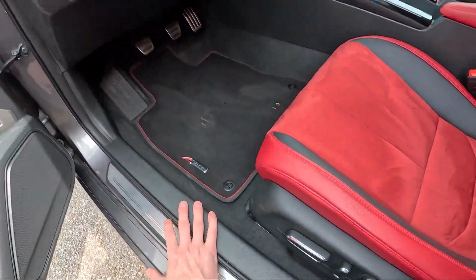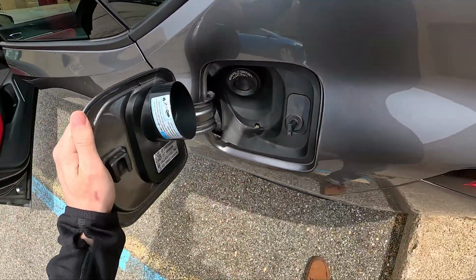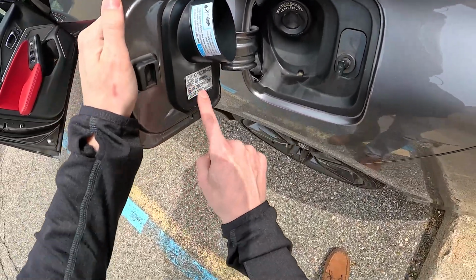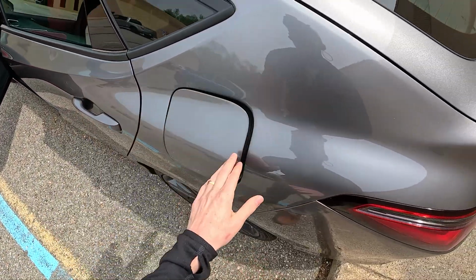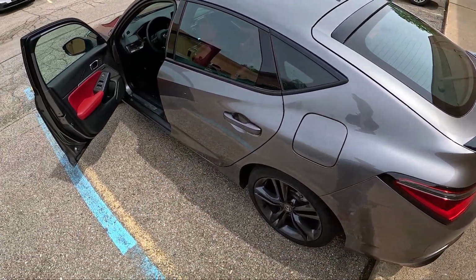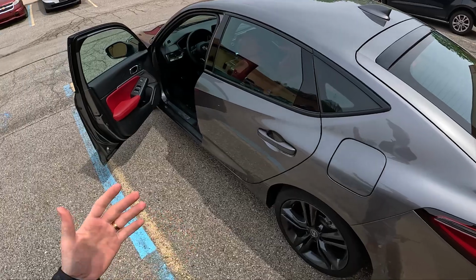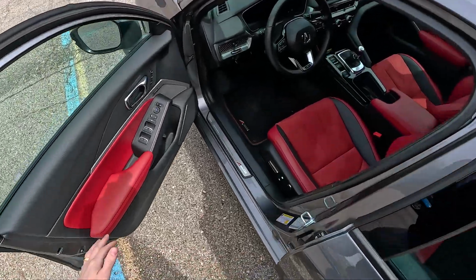How do you pop it open? Oh, the car just had to be unlocked. There we go. Easy enough. Capless fuel filler, I like that. That is important to me. 87 minimum, now 91 recommended, but what I like about that is if you're just gonna be cruising down the highway or taking a road trip, you can put 87 in this car. Just don't run it too hard. And then when it's time to go ring it out, when you get to your destination, you've got a tank full of premium in there.